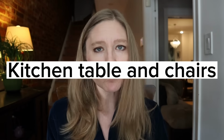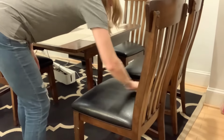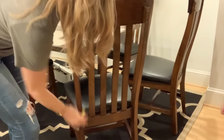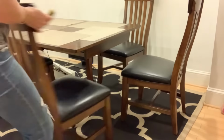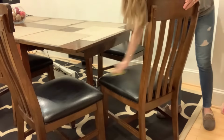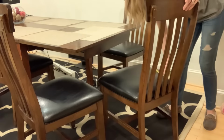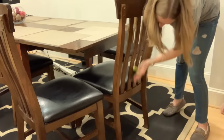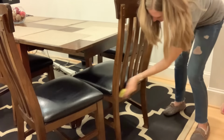Okay, the next thing is your kitchen table and chairs. Obviously, I know you're wiping down your kitchen table daily, but think about the chairs. People get food on the chairs, in the cracks. I like to really wipe down and clean my chairs really well. I just use a cloth and I go over each one. I feel like giving them a good cleanup just makes the whole kitchen table look a lot better. And if I do it once a month, I find that I can stay on top of it.